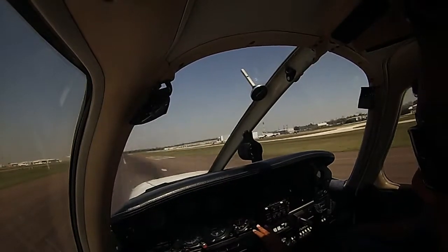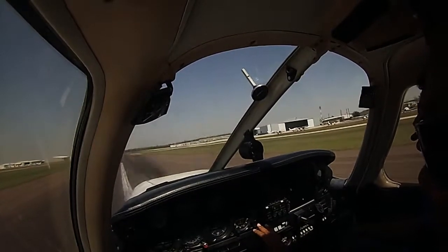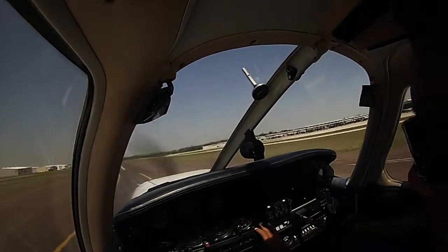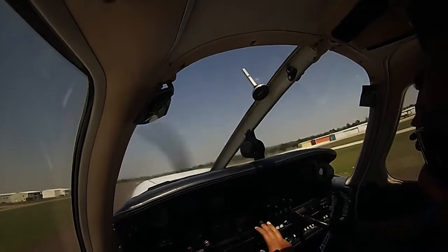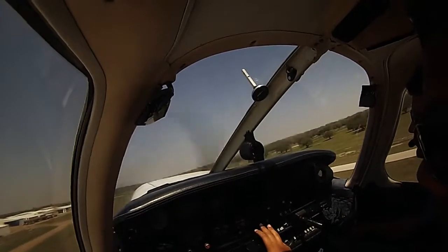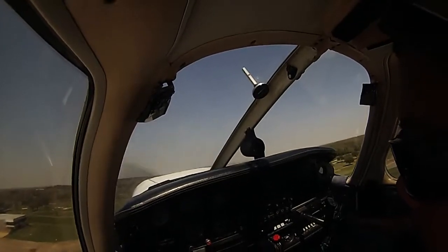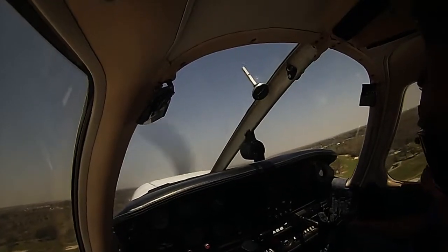Aerosuite is alive. Green, green, green. Rotate. Remember that right rudder there. Right rudder. Yeah, so wait till you get the horn, there you go. There we go. I'm on right rudder. Yeah, pushing out a little bit more, that's good right there. Alright. More back pressure is needed. There we go.